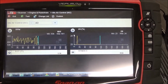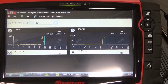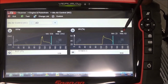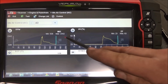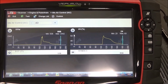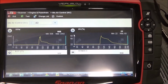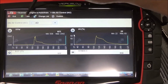Let me get a min-max. It's going to take it a little while to kind of relearn itself. You can see our idle air control valve slowly coming back down. Our desired is 656. Right over here. Oh yeah, it's real close. This thing's within 10 RPMs either side of the desired. We're 650 to 670, we'll say, average. That's good. We can't ask for much better than that.